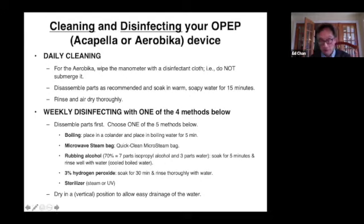So that's daily cleaning, okay? Probably do it after your evening treatment. That way it can dry overnight, so in the morning it's all ready to go. The manufacturer also recommends disinfecting it with one of the 5 methods below. I originally had 4, but then Debbie told me about the sterilizer that she knows about. By one of the 5 methods below, you could boil it: put it in a colander and then place it in boiling water for 5 minutes.